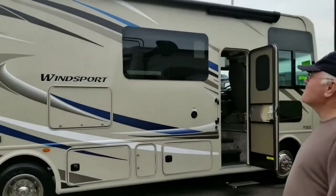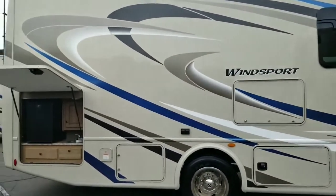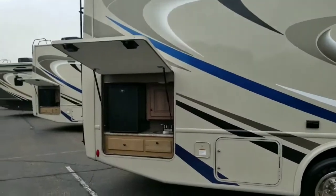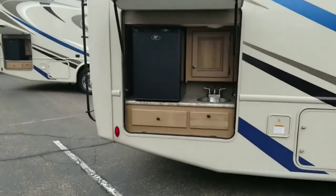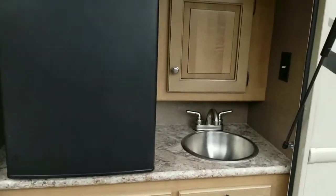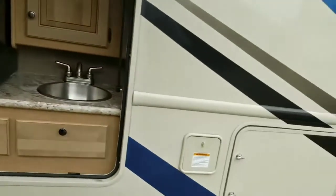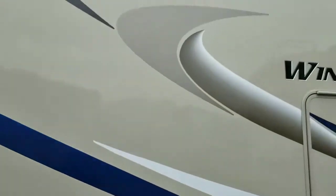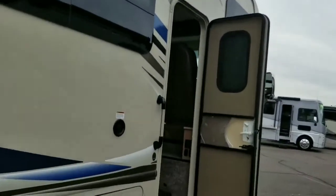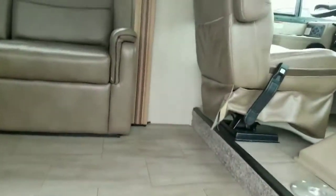So this is the Thor Wind Sport 29M. And this one has the outside kitchen, which my honey loves. So refrigerator, sink, little storage. Cool. Let's take a peek in there. Okay, walk into the driver's section.